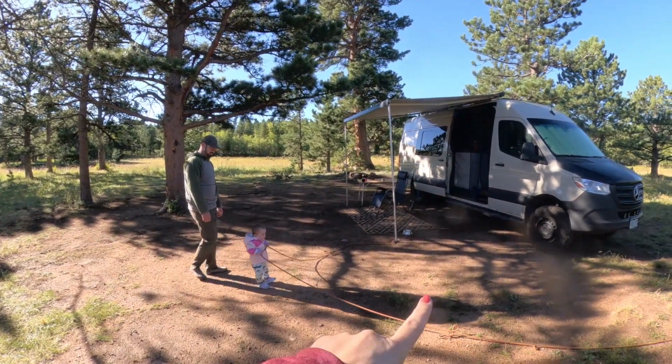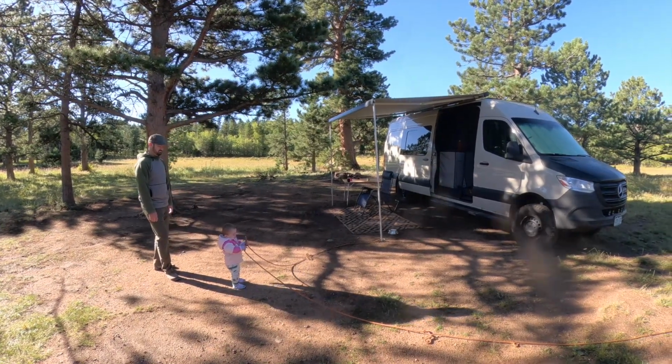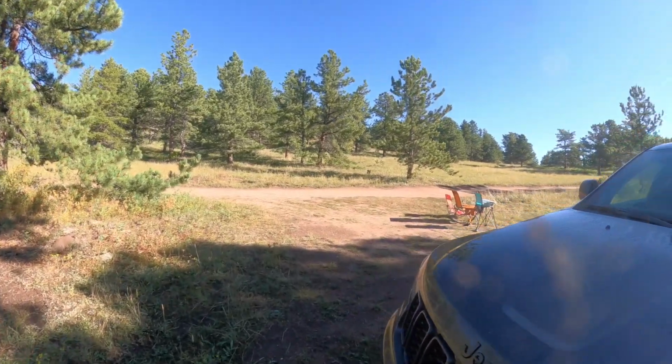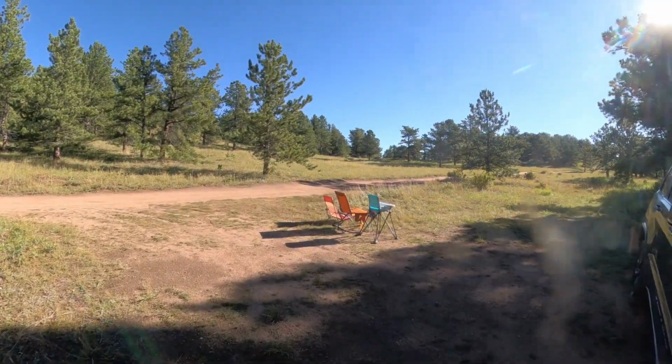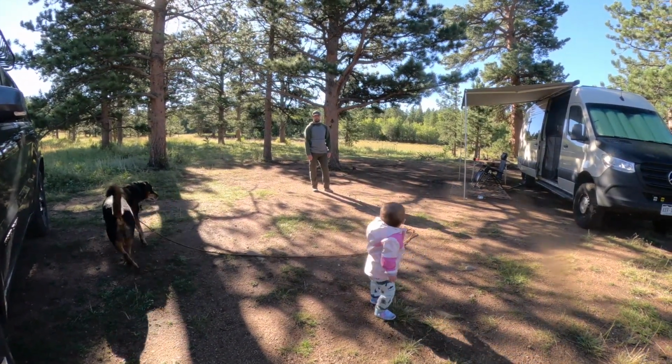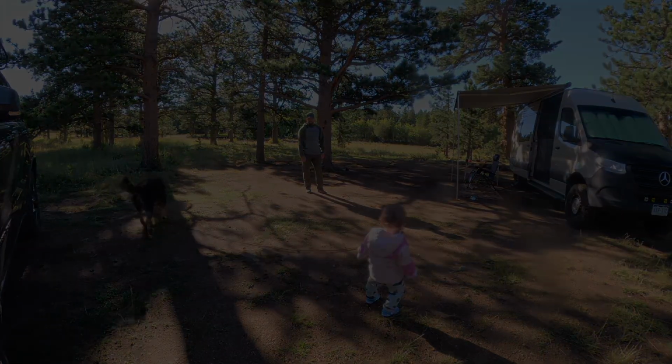But in the morning, the bummer piece is everything got so wet yesterday. We had to walk all the way over here to get it to start drying out in the sun, which is totally fine because we have plenty of space at this campsite for that. Hello, P. Nice job making it over that rope.